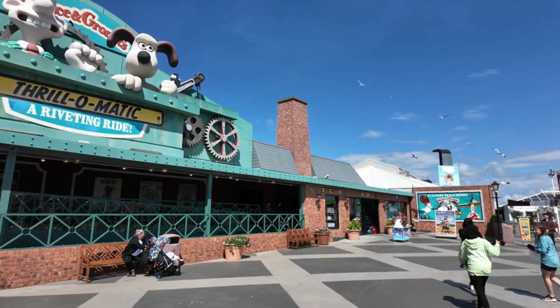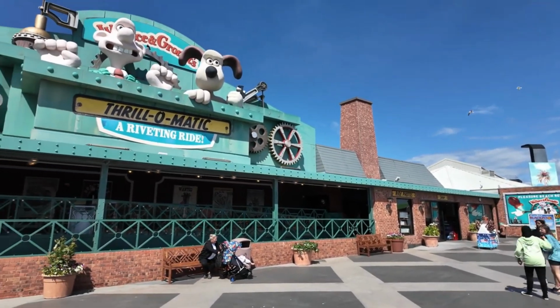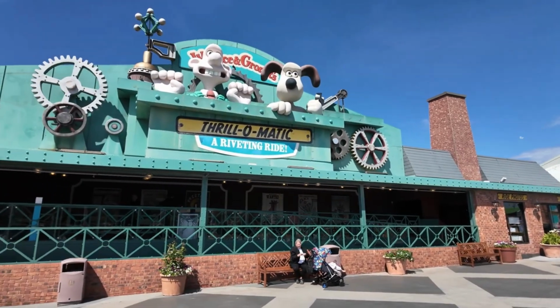On to Wallace and Gromit. So, Wallace and Gromit's Thrill-O-Matic replaced the Gold Mine back in 2013 and has been pretty much universally loved ever since. It's quite often stated as one of the UK's best dark rides, and it is a great dark ride, which the UK is severely lacking. Now, despite some of the effects being a bit mistimed in my opinion, when I've been on it you'll find that you'll almost get past the scene before the lights come on and the animatronics go off. At least the last time I was on, that's what it was like. But overall, it's a really great dark ride and definitely should be on the ride some more list.